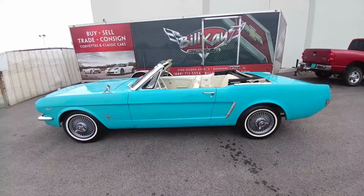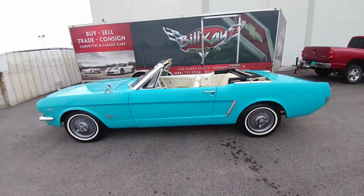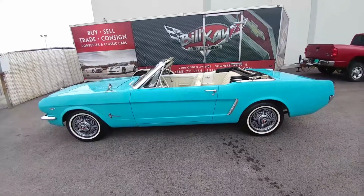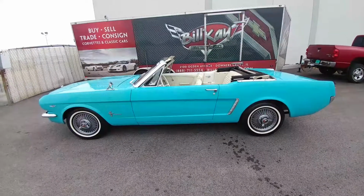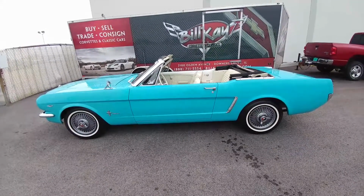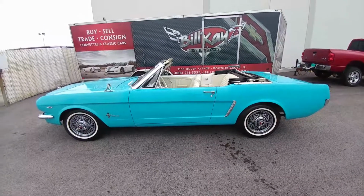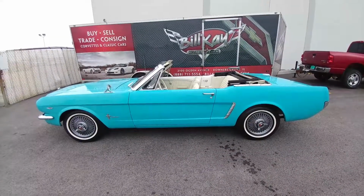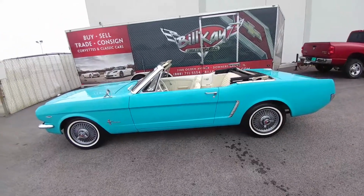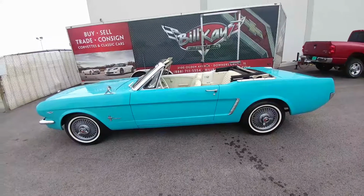This vehicle comes in Pagoda Green with a parchment white interior. This baby comes with air conditioning straight from Ford in 1964-65. Power steering, power brakes, 4-speed transmission, wire wheel covers, and this is a D-Code 289 car, so it's a 210 horse high power car.